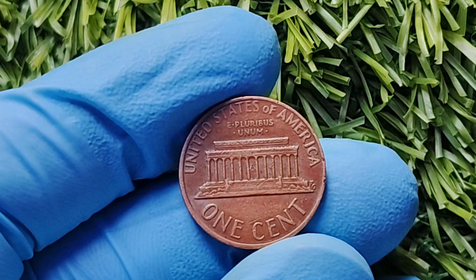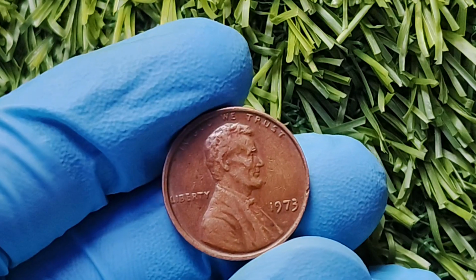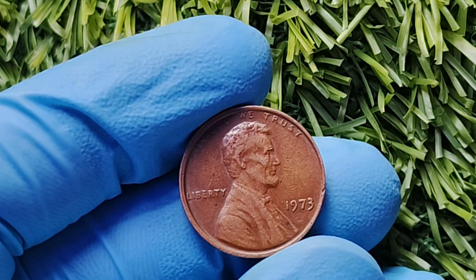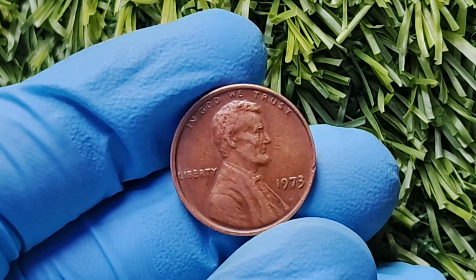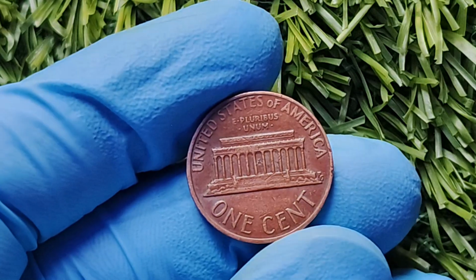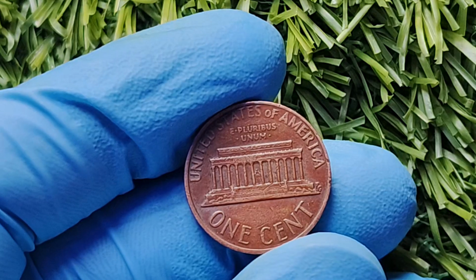So, why would someone pay $1 million for a penny? Great question. It's all about supply, demand, and history. The fewer there are, the more collectors want them. It's like trying to get a rare sneaker drop, except instead of Jordans, it's a 50-year-old penny. The 1970s were a wild time. Vietnam, people love collecting artifacts from different eras, and rare coins are like tiny time machines.